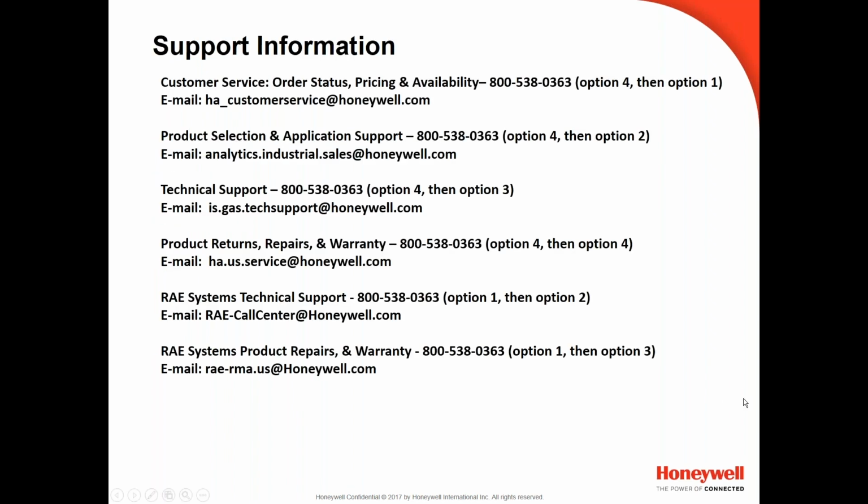So if you need support information from Honeywell, I've provided several links here, phone numbers and email addresses. The top number is for customer service. If you have order status, pricing, and availability questions, you'll use that phone number or that email address. Similarly, for product selection and application support, this is generally pre-sales support. Then we provide a technical support line, generally after the product's been installed and you have questions about its operation or some of its functionality. You'll call that third group there. And then for product returns, repairs, and warranties, you'll contact HAU service.